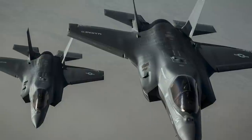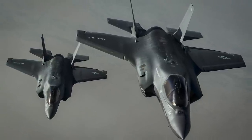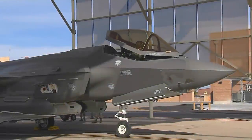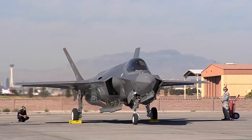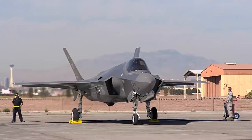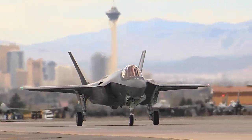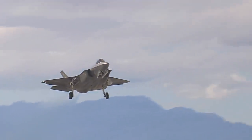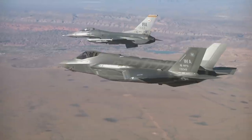It is not difficult to see why the APG-81 has been called the world's most advanced fire control radar found on a fighter. The F-35 also makes use of the only 360-degree spherical situational awareness system. Known as Distributed Aperture System, or DAS, it consists of 6 infrared cameras mounted around the aircraft, which send HD real-time imagery directly to the pilot's helmet. This allows the pilot to fully see the environment around them in day or night conditions with no loss of clarity or quality.